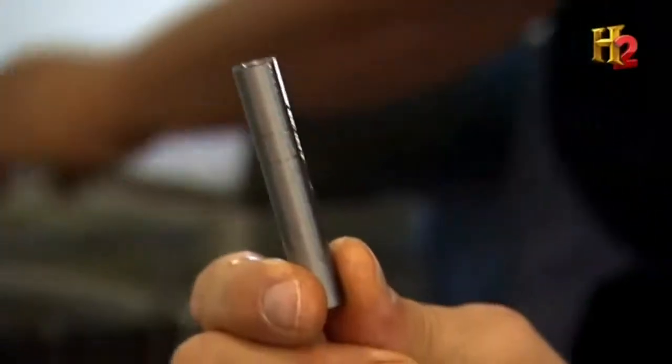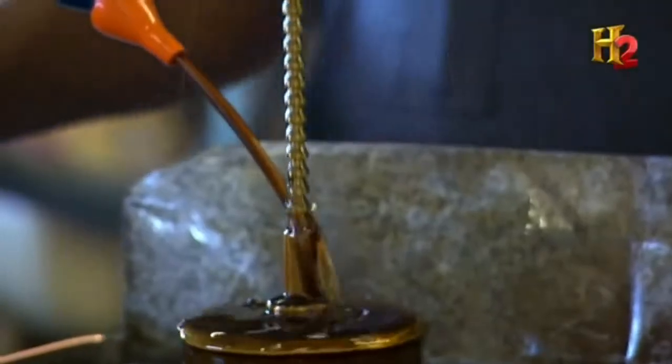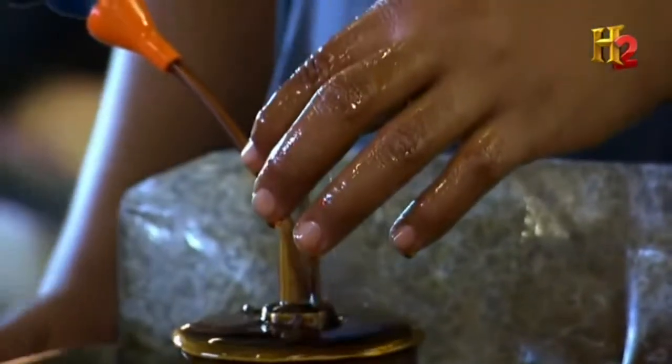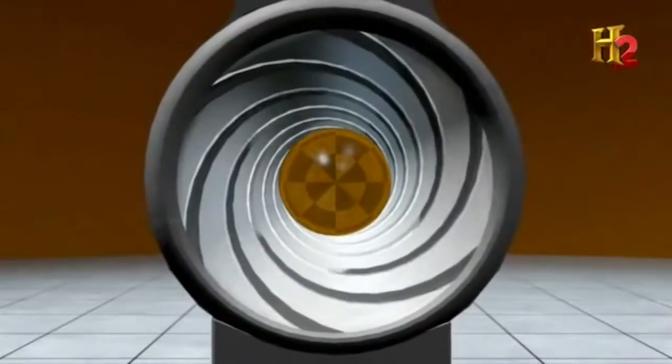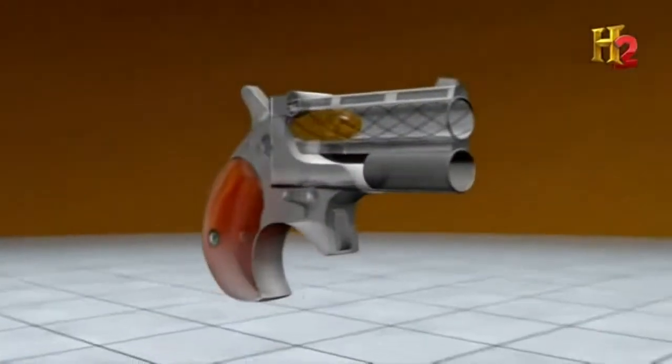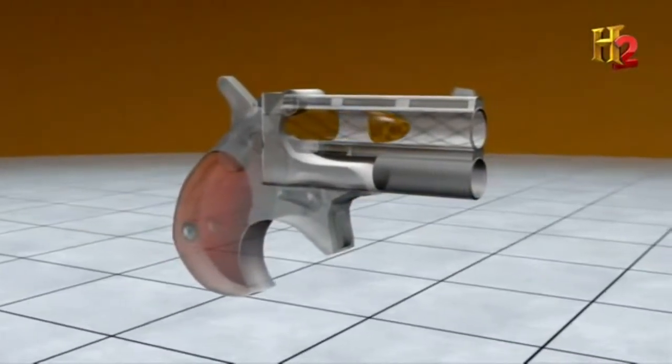This is the beginning of a gun right here. This is a barrel insert. We're going to put that important twist. The twist is called rifling, and it's one of the most important advancements in gun design. Small spiral grooves are cut inside the barrel. As the bullet travels through, it rides these grooves and begins to spin.